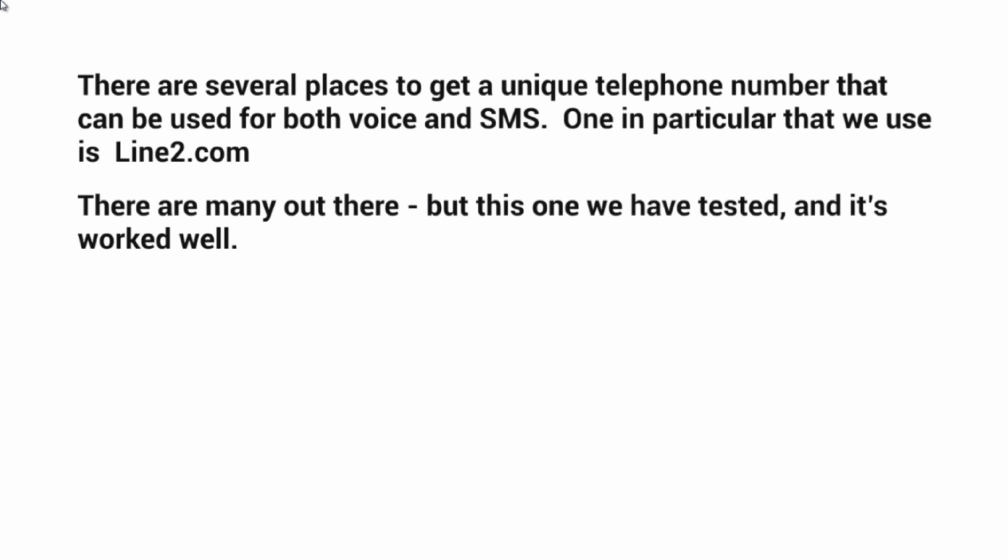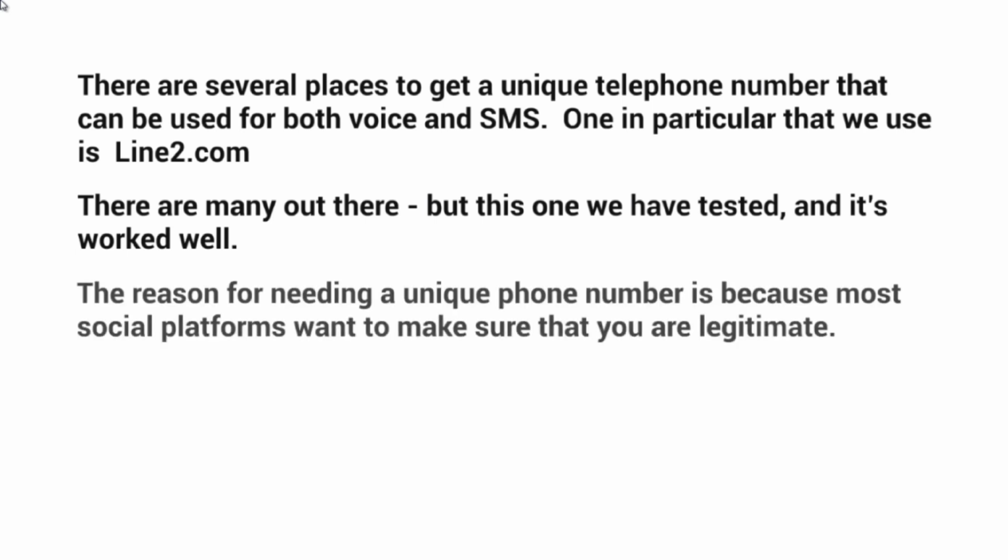And of course, there are many out there, but this is just one that we have tested and it works really well. So a lot of times when you create a brand new social media property, an account, you need to have a unique telephone number. Now, the reason for needing a unique telephone number is because most social media platforms really want to make sure that you are legitimate, especially nowadays. They have a lot of checks and balances and things that you need to get around to make sure that your account stays open. In fact, recently Facebook has been on a major crackdown, especially with everything that's been going on in the news. They want to make sure that you are legit and that you are not fake.